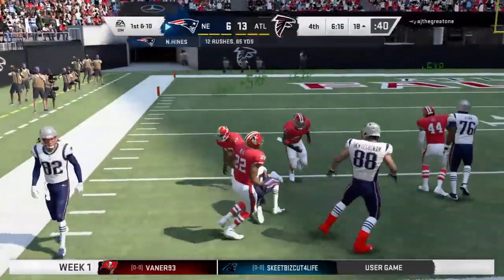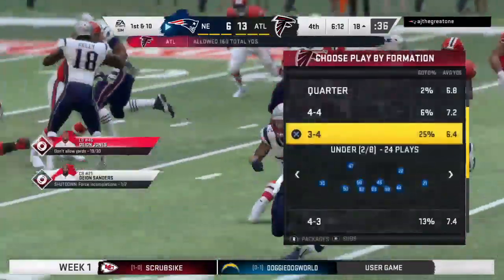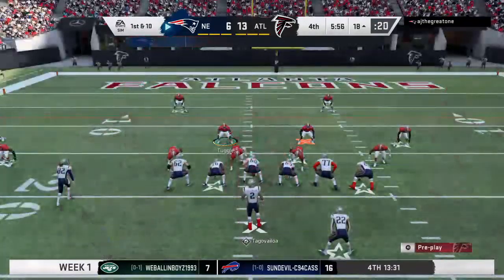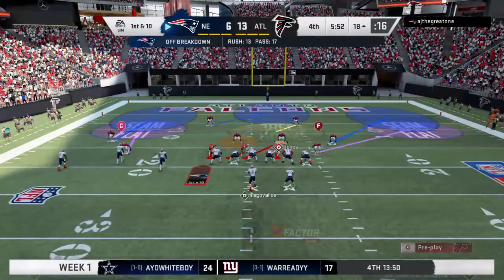And inside the 20 before he's brought down. That good for 19 and a first down. Another carry for their leader and a good one. It's crunch time. They'll need him to continue to be productive in both the run and passing game in order for them to try and snatch a victory.